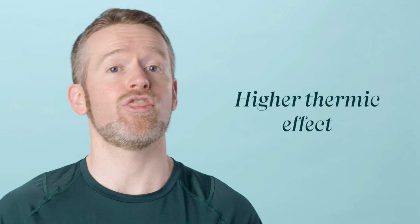And number 3, protein has a higher thermic effect of food, meaning it requires more energy to process it than carbs or fats. While the effect is small, in the long term, a higher protein diet may be more beneficial for fat loss than an equal amount of calories from carbs or fats. So, how much protein do you need?